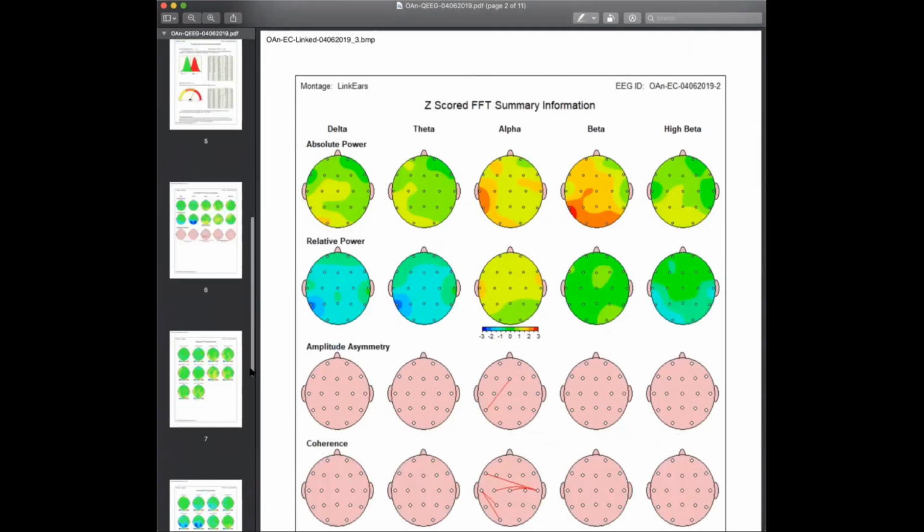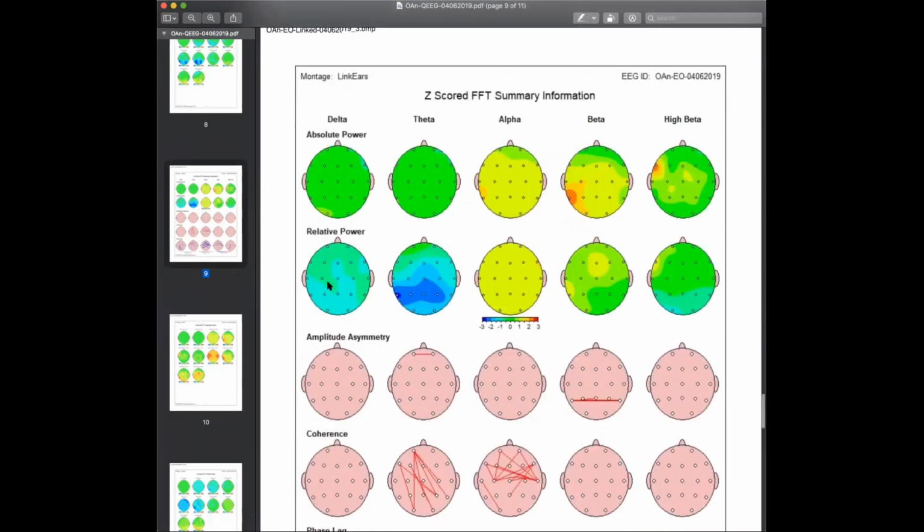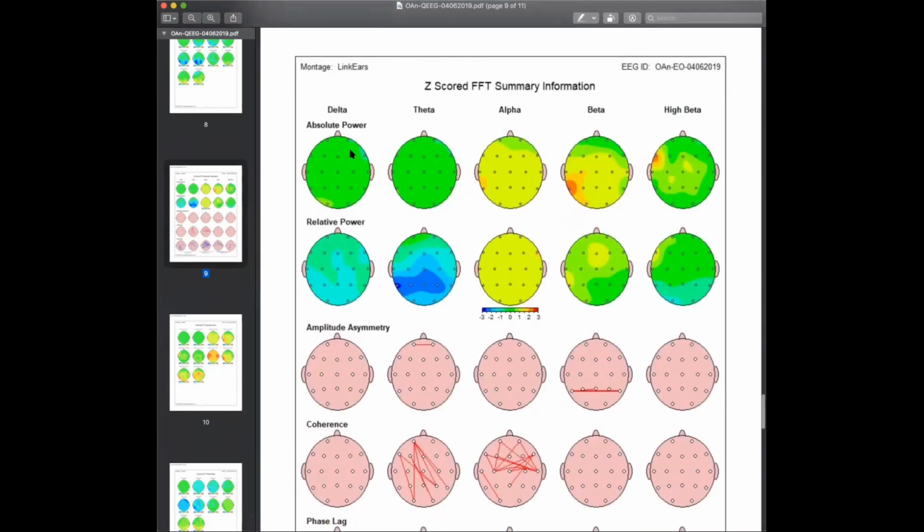When you open your eyes, this is like eyes open now. So you see the same patterns, but they're a little bit different because when you open your eyes, you do suppress the slight excess slow frequencies, which is what you want to do. That's good. The green heads here are good.